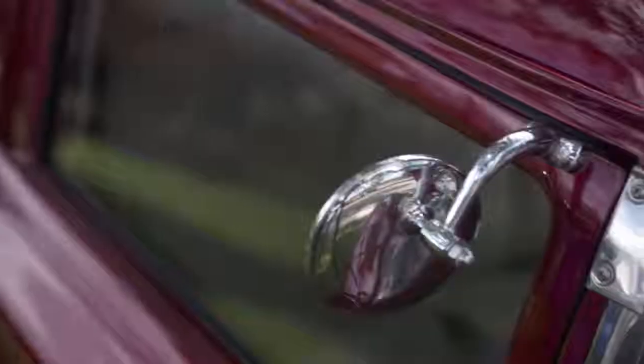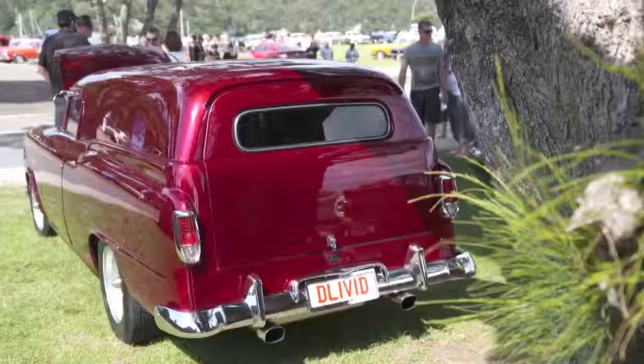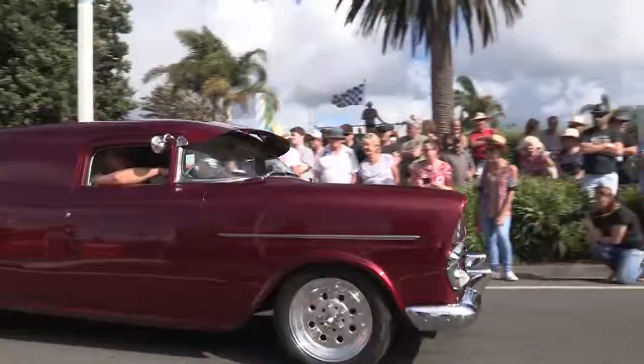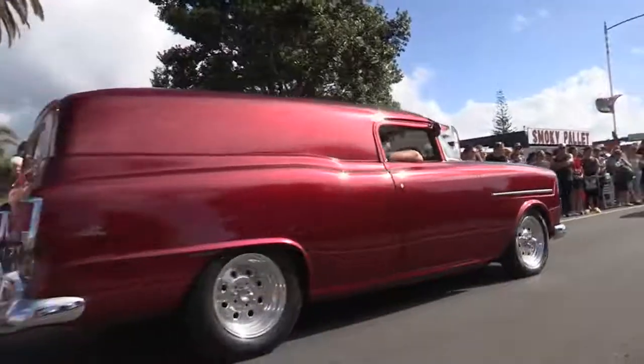Yeah, I've always liked oddball Holdens. I used to have an FC Holden panel van, and it's just unusual. You go to a car show and you just don't see those cars. I just like the rarity, the unusualness of the panel vans, I guess. Always wanted to have a cool old Holden. Now I've got 3 of them. No more cars. I'm looking at a Ford next week.